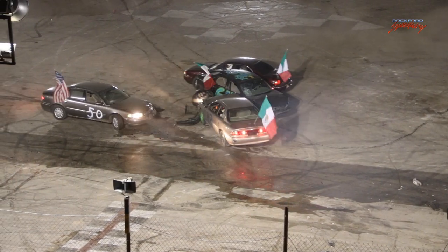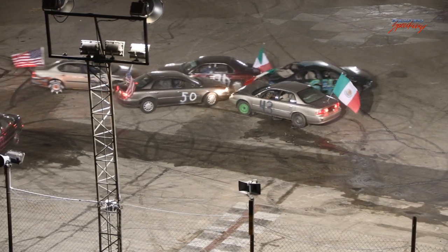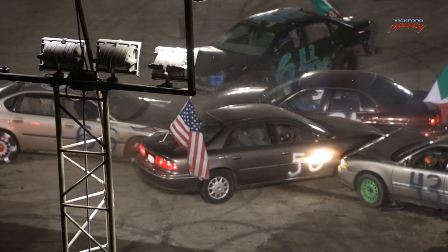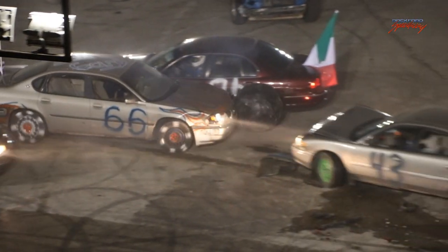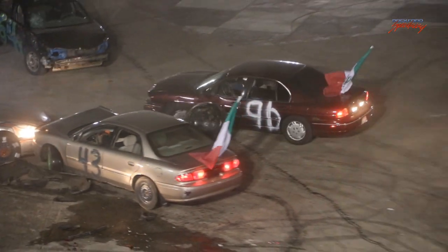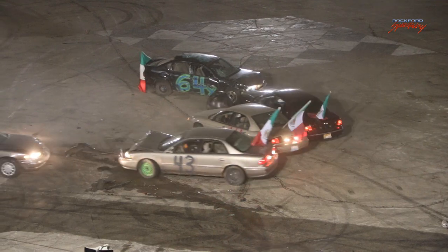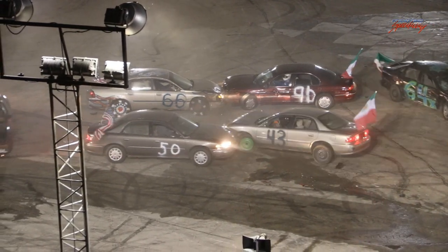That is not a statement, that is a fact. They're pushing now. Where is the puck? The puck is stuck. There we go. Oh, the USA got the puck. Good defense by the Mexicans on the midcourt line. Now Team Mexico has a chance to move it up. Move it up. Another big collision. Will that puck sneak through?